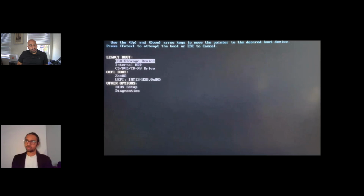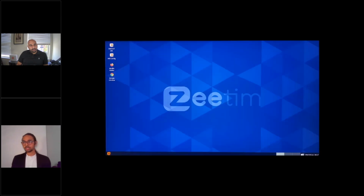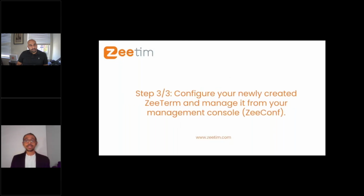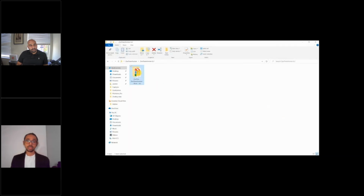So once you boot on the USB, the system will boot with ZeeOS, and you'll have the OS on your device. And lastly, it's managing that device that we have just converted. For that, in another folder, we also have the client, the management tool. It's a standalone exe, so you just launch it.